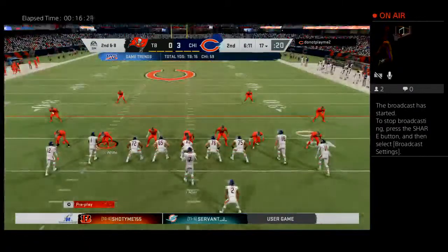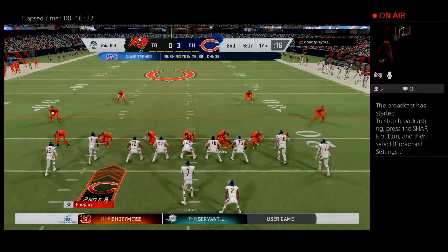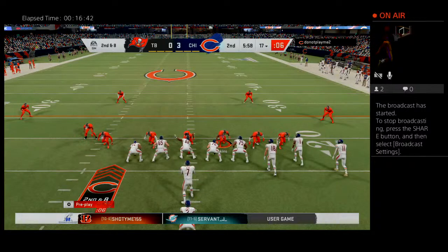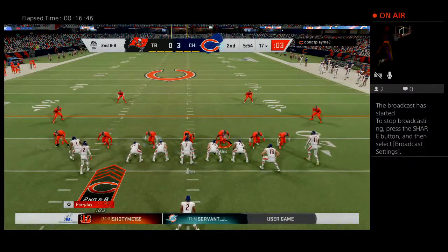Here's 2nd and 8. Get ready, get ready, get ready. Check. Check hot route. Hot, hot. Alert. 55, Mike 55. Let's go, let's go. General West. Mike. What we got, what we got, what we got?